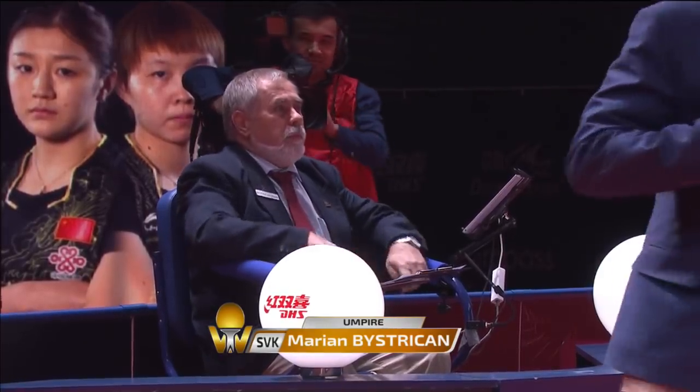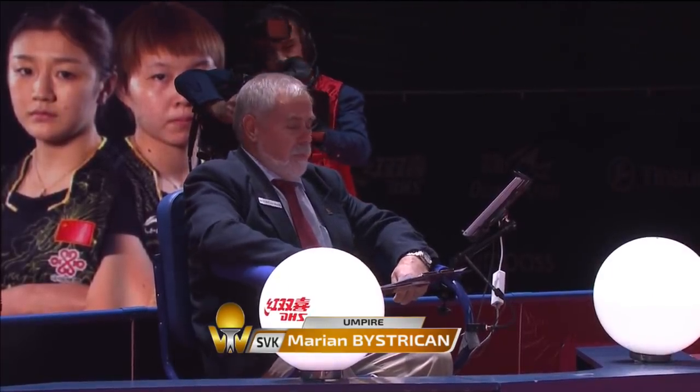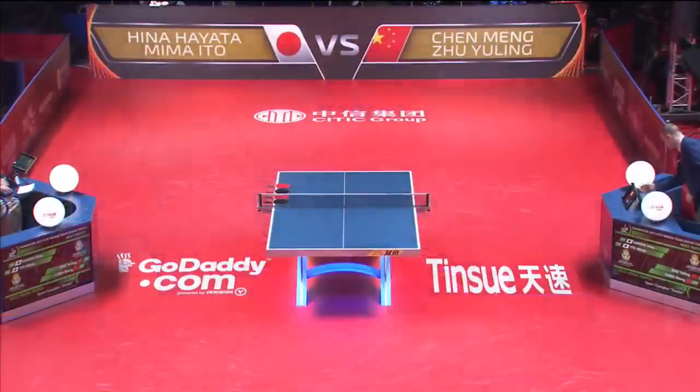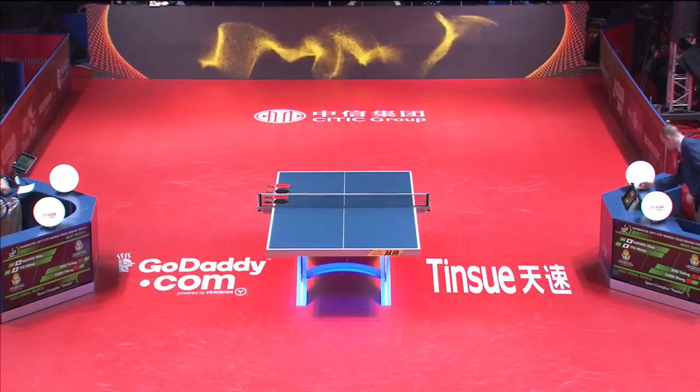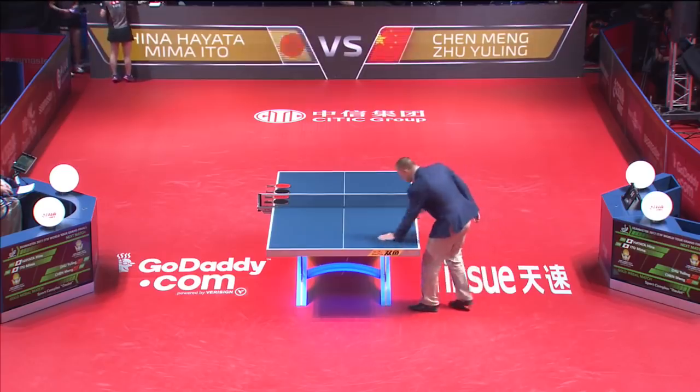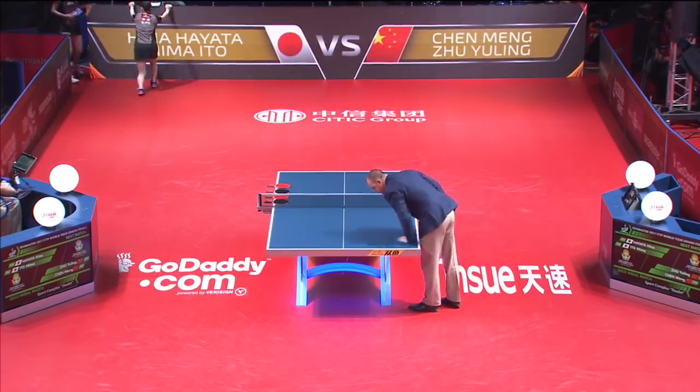There's the man I mentioned earlier. Cameraman excited to be here, smiles all around. Chun Mung and Ju Yuling in the background. They're paired up now, but they'll be facing off against each other later today in the battle for the title, for $100,000 in prize money to the winner.